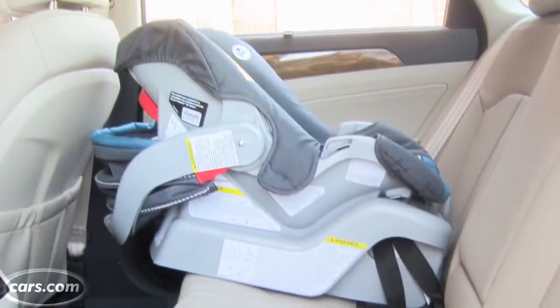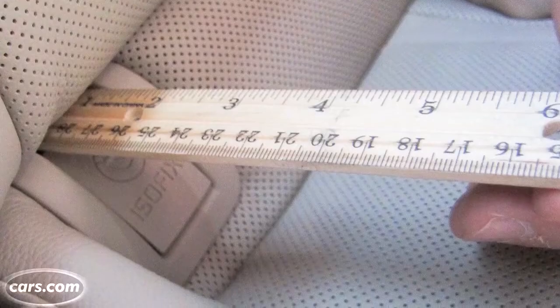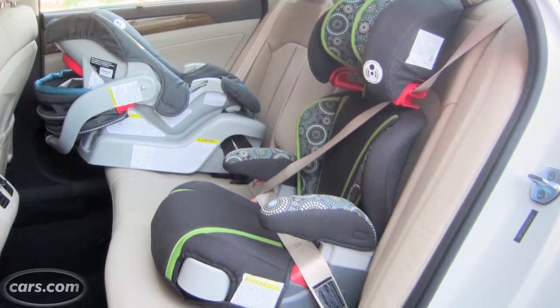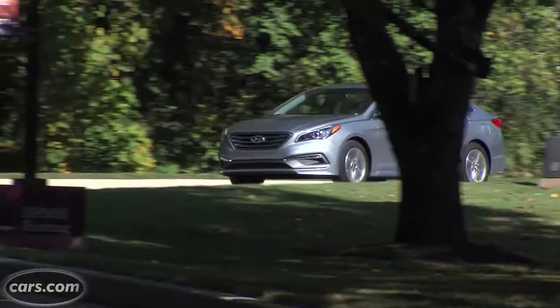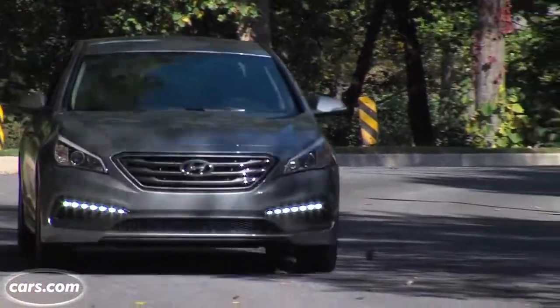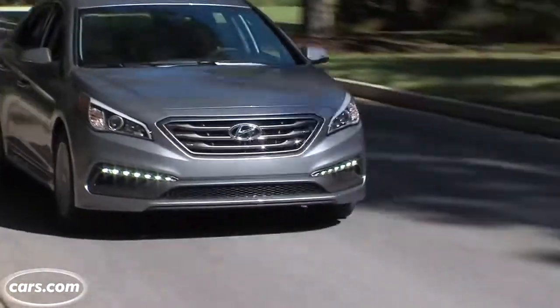Families will be glad to hear that the Sonata has the best latch anchors of the bunch, one judge said, because those anchors are easy to find and easy to use. Finally, one of our judges applauded the Sonata's no-nonsense powertrain. Still, it wasn't perfect. Where'd the style go, one judge asked, and he wasn't alone.